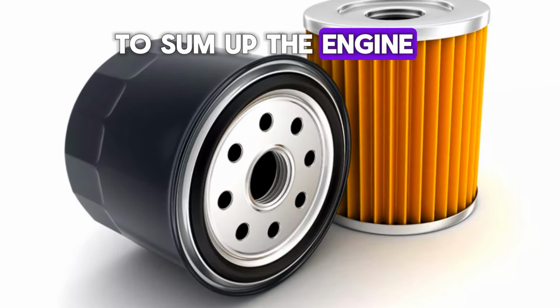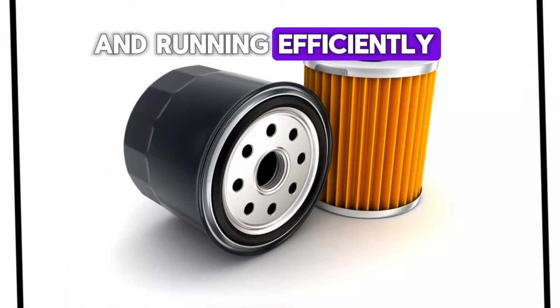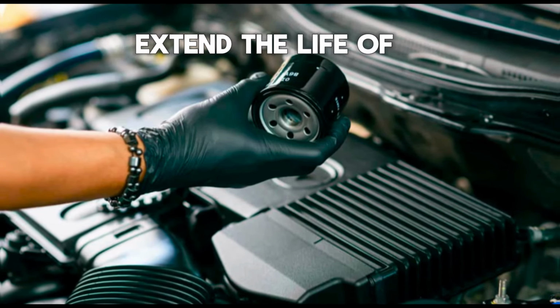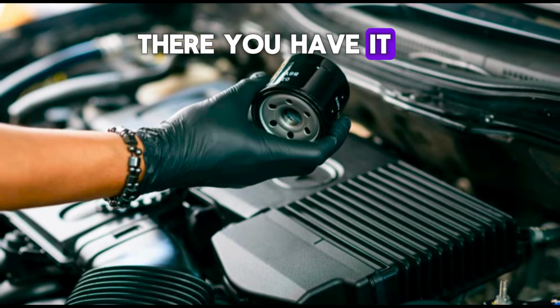To sum up, the engine oil filter plays a vital role in keeping your engine clean and running efficiently. Regular maintenance and timely replacement of the oil filter will help extend the life of your engine and improve overall performance.